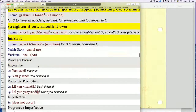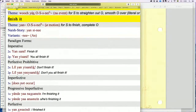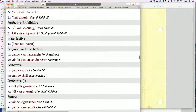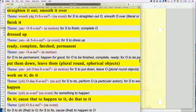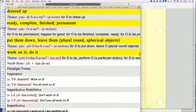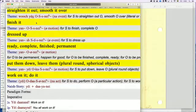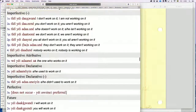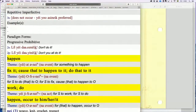So here's the yan sane, yan yisane. And so this is to finish, complete. It could be used to clean, to pick up, to tidy. And this would be that related to the ausane. And then this is to do work on it. So this one is the act verb, and this one is the event verb. And this one, whoops. That has it as a motion verb. Here it is. So here's the event.